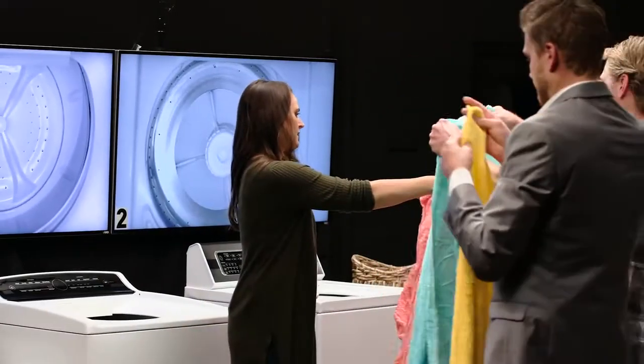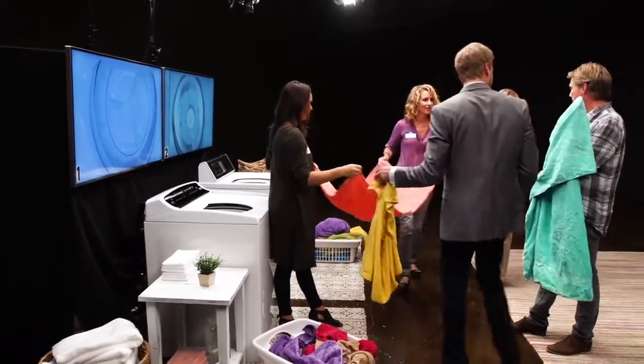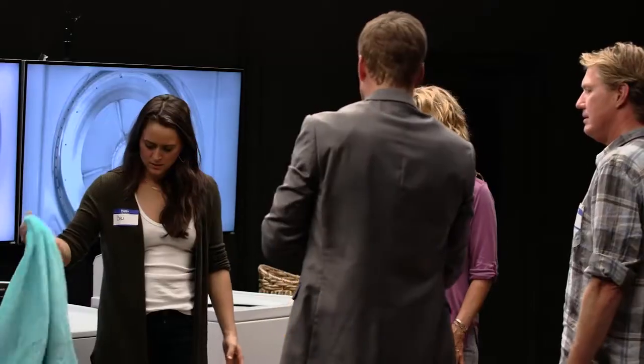Can you feel that? Yes. And this is the towel that stayed on the outside the whole cycle, by the way. Oh my gosh. It almost looks pinched in areas. See how you can see through it? Like this got beat up pretty good. Awful. That's unacceptable.